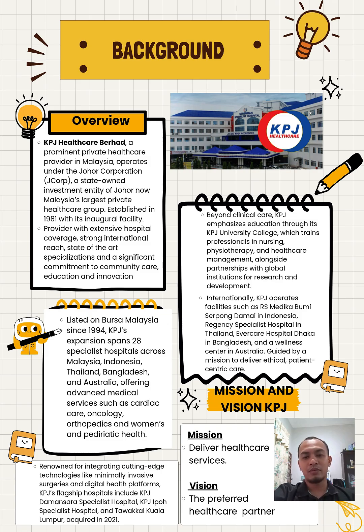KPJ Healthcare Berhad, with a mission to deliver healthcare services, and with a vision to be the preferred healthcare partner, was listed on Bursa Malaysia in 1994. KPJ's expansion spans 28 specialist hospitals across Malaysia, Indonesia, Thailand, Bangladesh, and also Australia, offering advanced medical services such as cardiac care, oncology, orthopedic, women's, and also pediatric health.